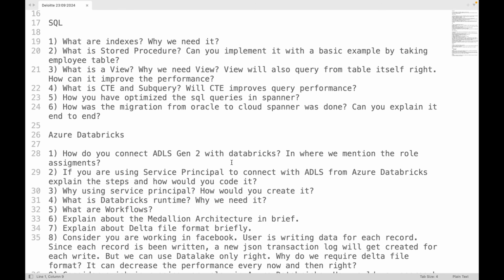Next up with the SQL questions, I was asked about what indexes are and why we need them. Here I had to speak about what indexes are and how they improve performance when we are querying. I also had to explain the difference between a clustered index and a non-clustered index.